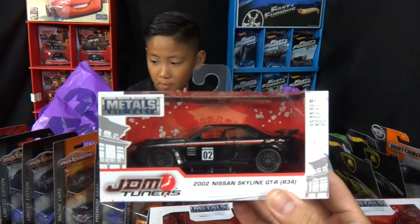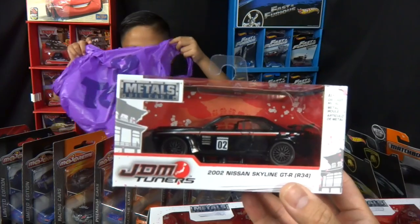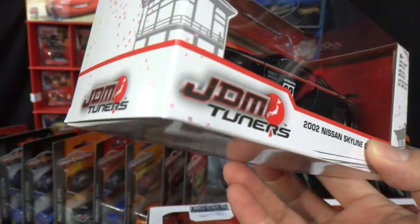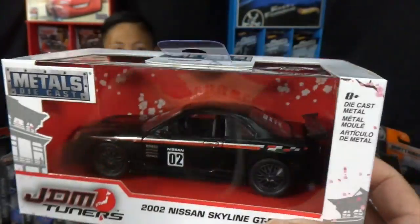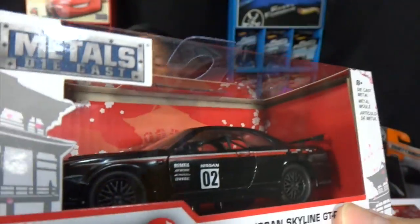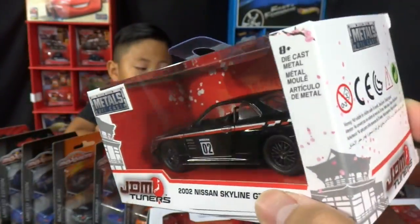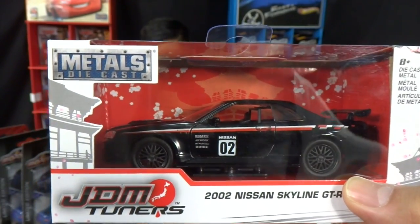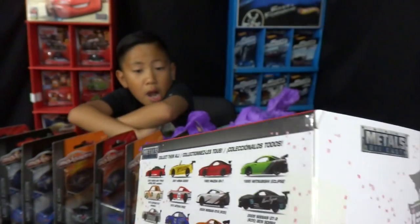Alright, here's a 2002 Nissan Skyline GTR R34. Very cool. I don't know if they fixed the spacing of the wheels and the body compared to the Fast and Furious one, but this one looks really cool.